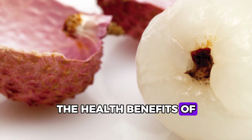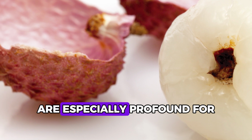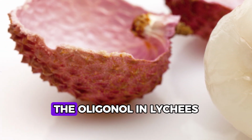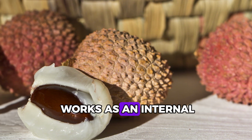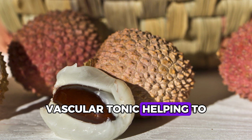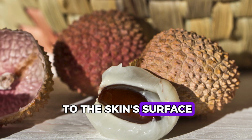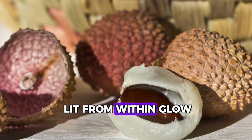The health benefits of this crimson jewel are especially profound for your skin elasticity and your cardiovascular system. The oligonol in lychees works as an internal vascular tonic, helping to relax your blood vessels and improve blood flow to the skin's surface, resulting in a natural lit-from-within glow.